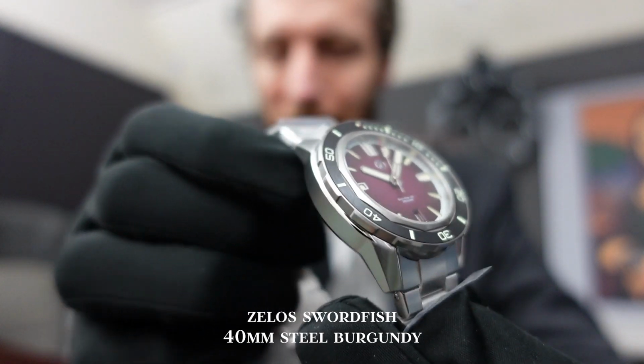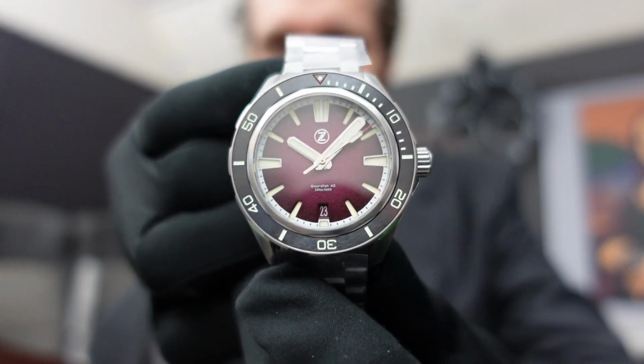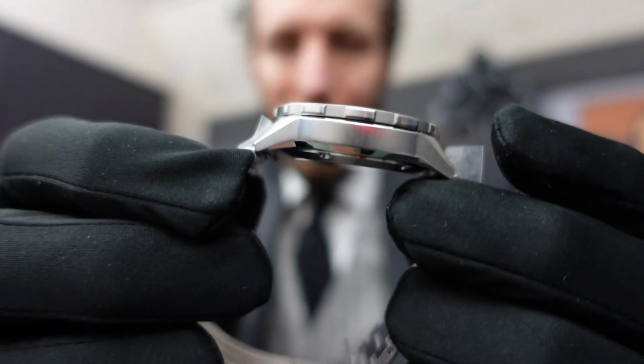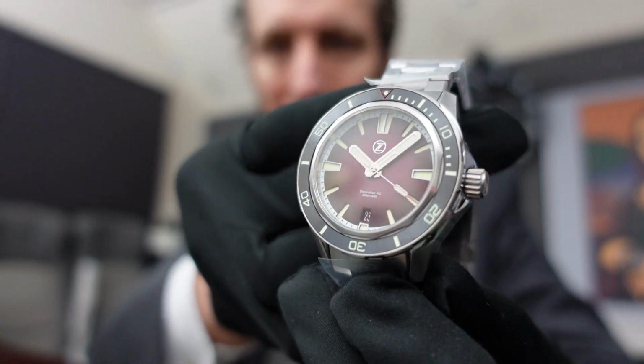ZELDA watches always tend to sell really quickly. So while we had them arrive in May, nearly all of them have sold out, and it's very easy to understand why, because ZELDA has their own design DNA. It doesn't really copy anything. The dials on them are smashing.